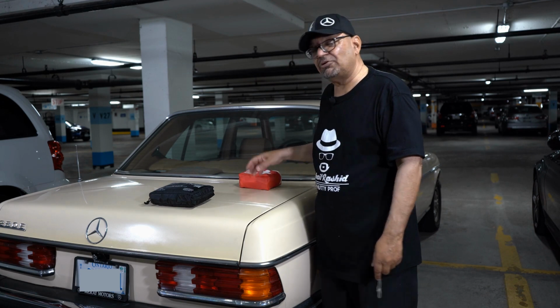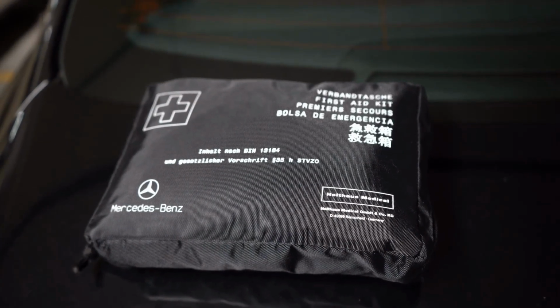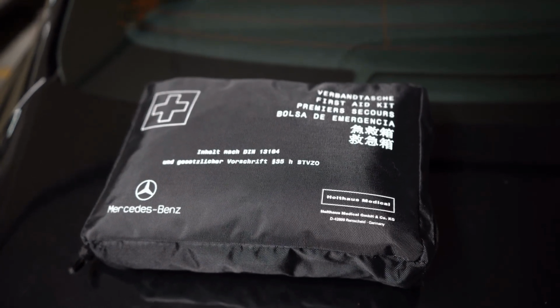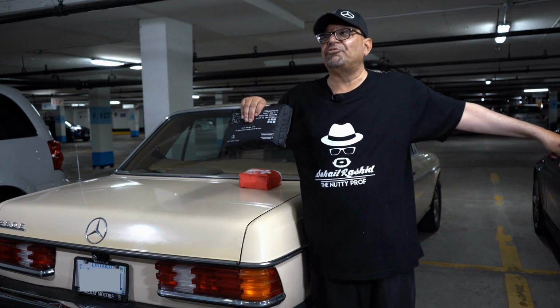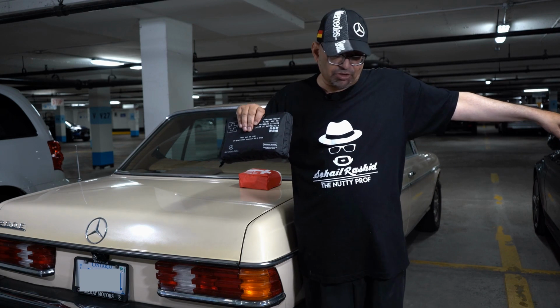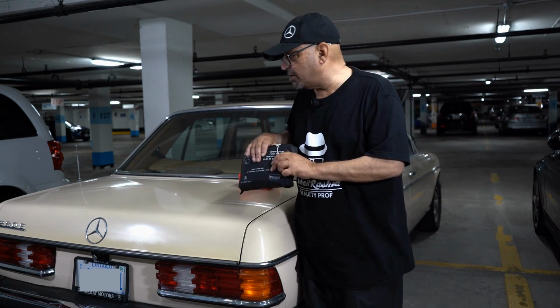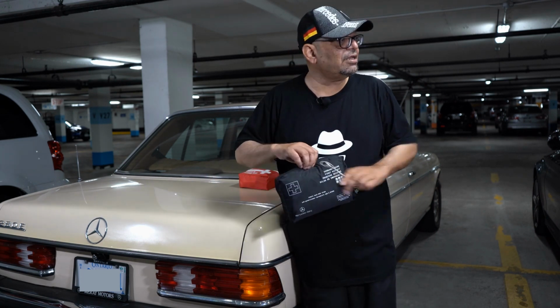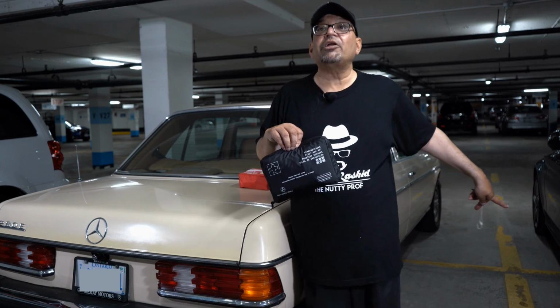Now I found out that the 2017 also has a first aid kit, but it's a bit bigger. It's black, and it lives in the bottom of the trunk. This car, I also just found out, the new car doesn't have a spare tire. Mine's got like a regular spare tire. This one doesn't have a spare tire. It's all fancy because, you know, even when you get a flat, you can still drive on them.